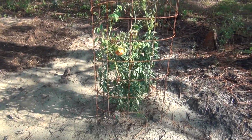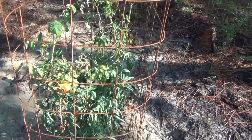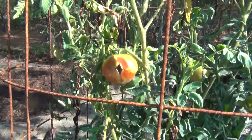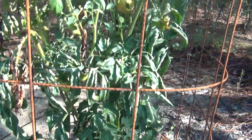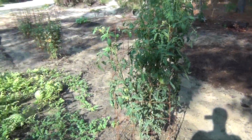And this other Country Taste, it's been in the shade a lot and it hasn't really done anything, so I'll probably just pull it up. See, that tomato's got something eating on it. I'll probably just pull this one up. But that's my tomatoes.